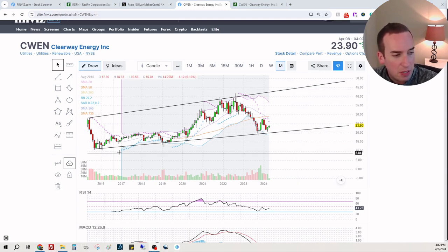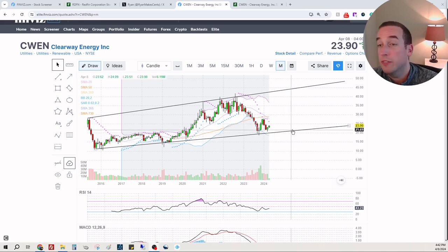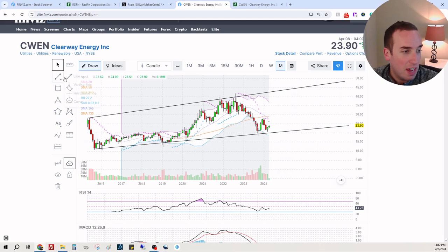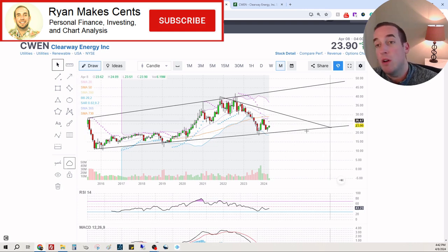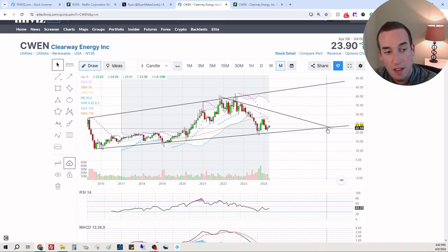You can see it's tapped support 1, 2, 3, 4, 5, 6, 7, 8, 9 times before it went and ran 50%. So right now it's only tapped once. So I think we'll see some more opportunity for this to tap, and maybe on top of that, the stock might actually go lower. And we have also right here our apex, and the apex is always where support and resistance meet. So we could see this thing just dilly-dally up and down here, and then it's going to have to make a pivot move to the upside or to the downside.